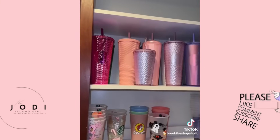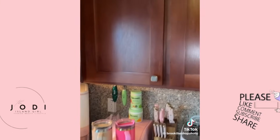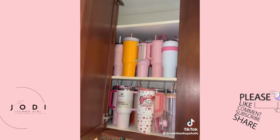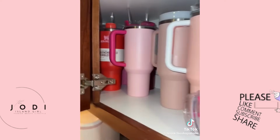I have about 15 Stanleys that are all different shades of pink. I have a red one, an orange one, a beige one. I recently decluttered all of my Starbucks tumblers. Now it's time to declutter all of my Stanley type tumblers. I don't need this many Stanleys. Let's get rid of them.